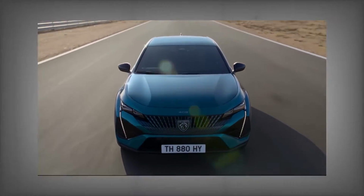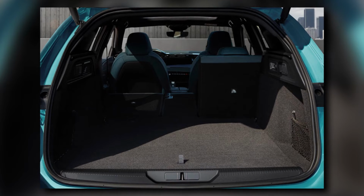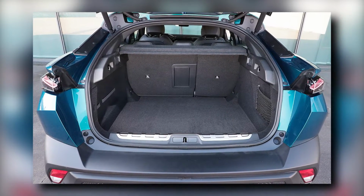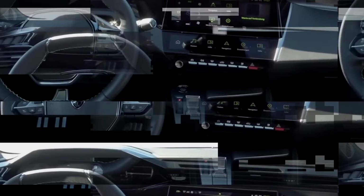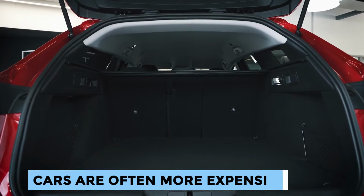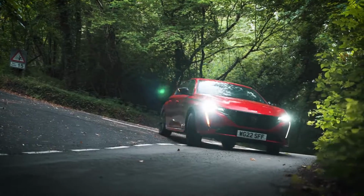Because of its larger wheelbase and modified roofline, the 408 appears like a genuine sedan, but the 308 sedan has a hatch with boot aspect because it is shorter. The 308 sedan also features a distinctive interior that differs from the 308 and the 408. However, because Peugeot considers the 408 sedans to be a different model, it may wind up being more expensive than the 308 hatchback, which may not be what buyers expect, given that hatchback cars are often more expensive. Of course, this is only an informed assumption on our side, as no prices for the 408 have been released.